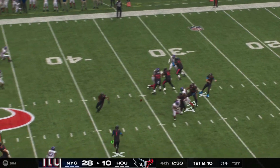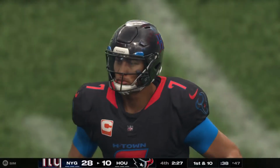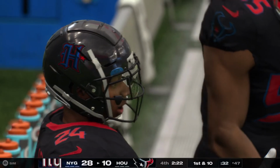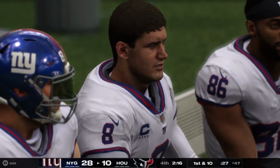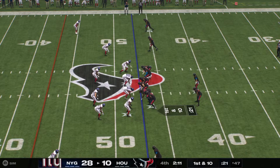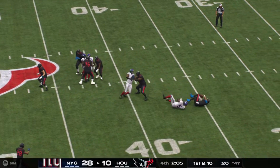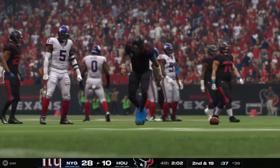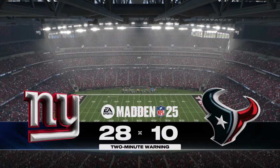Here's Stroud now. Diggs there to bring it in. And that's good yardage with a new set of downs. Sure seems like he knew exactly what he wanted, and he got it going right where he wanted to with the ball off the snap. Working quickly here. Throwing is Stroud. And the Giants are too much. They take him down. And the big play drives them backwards. 2nd down coming up. That takes us to the 2-minute warning in Houston.